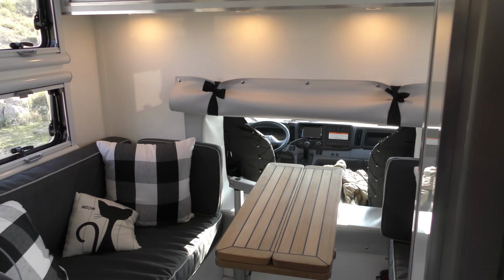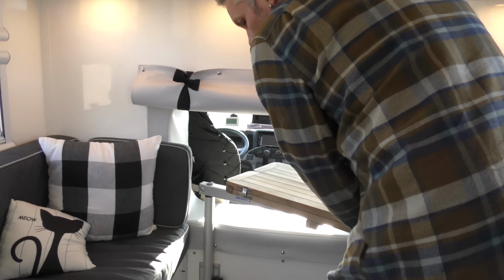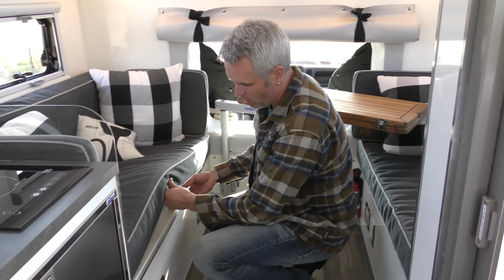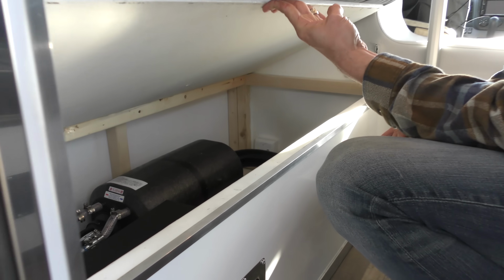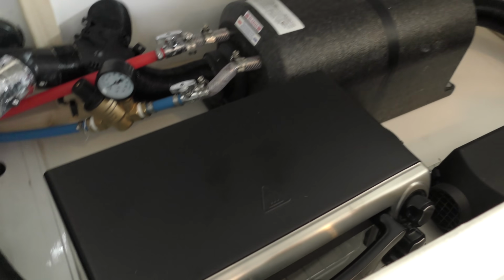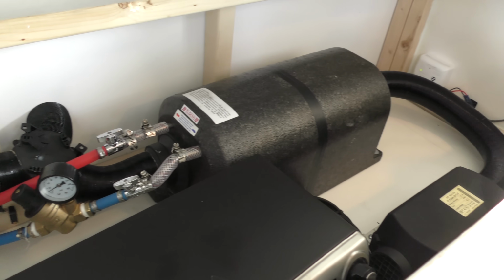And dinettes are great for a lot of reasons, but mainly because of the storage underneath. So if I just move the table out of the way here, we can see under this side of the dinette we've got a full diesel heater. It's a Planar heater and an Elgina hot water heater, so everything runs again from the diesel tank.